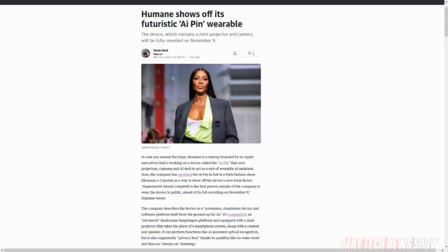Last week, when we talked about the report that Jony Ive was helping design a device for Sam Altman's OpenAI, we mentioned that Altman was an investor in a company run by some former Apple employees, Humane. Humane showed off its AI Pin in public for the first time during Fashion Week at Coperni's Paris Fashion Show. Naomi Campbell modeled it. She became the first person to wear the device in public.